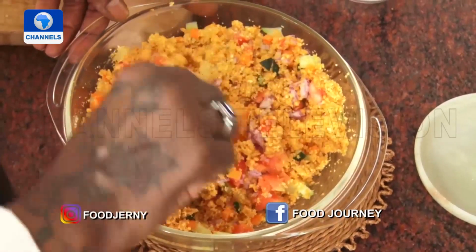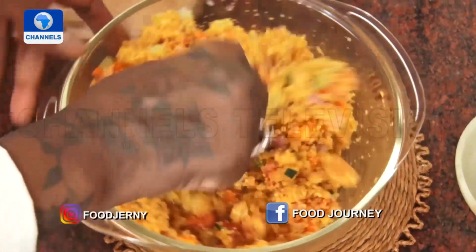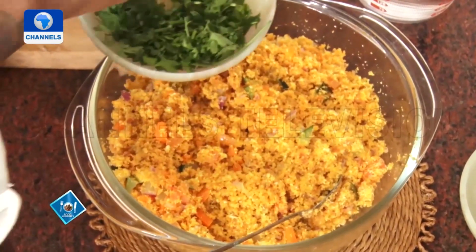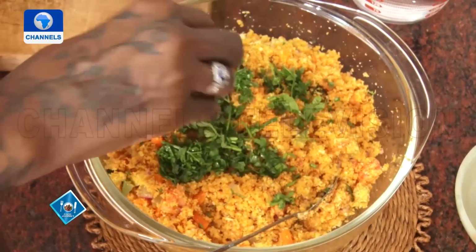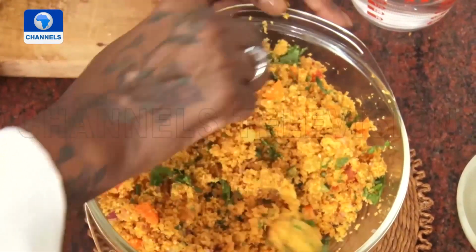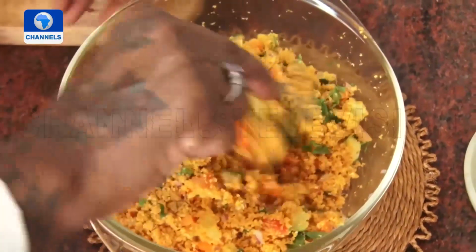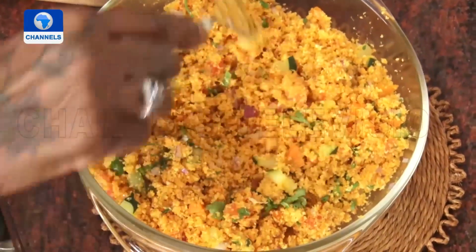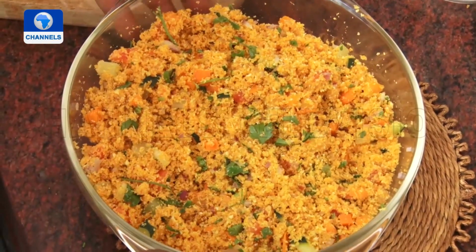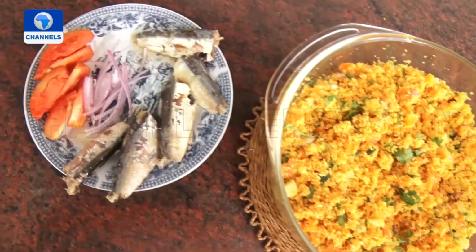So what we're creating here is almost a local couscous, isn't it? And it really looks pretty. The last thing I'm going to add is a tiny bit of parsley, just to give it an even deeper and richer appeal. Lovely. And really, after a good old spin and turn, that is our gari foto. We are going to come back and decorate. We're decorating with simple available things: sardine, onion, and tomato.